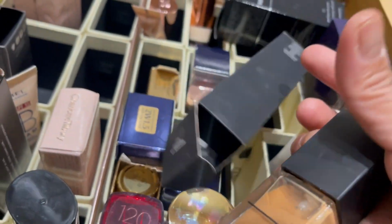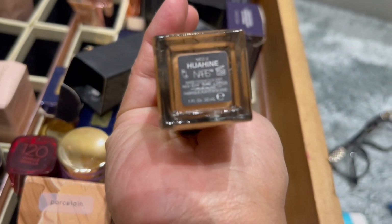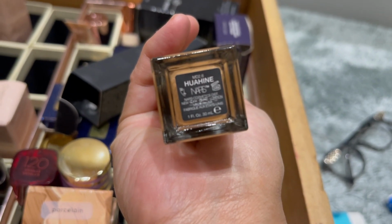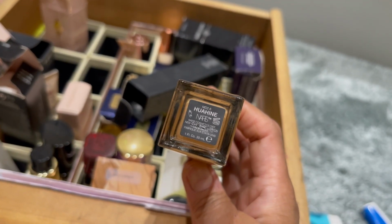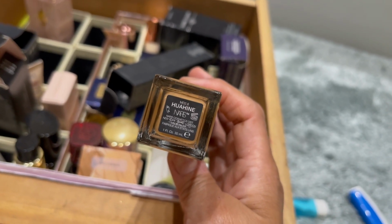No, that's not the shade, guys. Oh, there's the shade. I don't know if you can see that one. Can you read that? Because I can't read it. Let me just check. Okay, this one says Hua Hin, as you can see. That must be the shade.